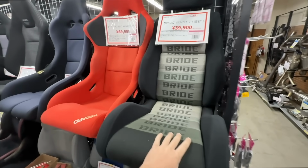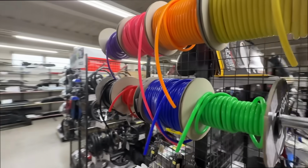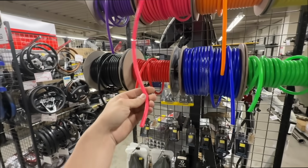The bride gradient, like that's not bad. That's like 250 bucks. I love this. The roll of colored vacuum line. I should take some pink stuff. I should bring some pink hoses home. I think it might look kind of cool on my coupe.